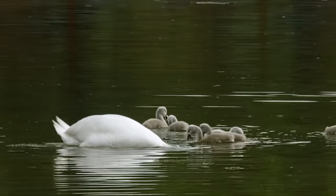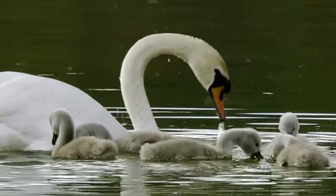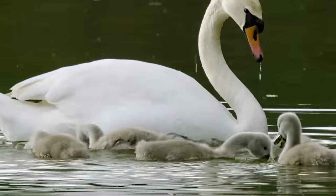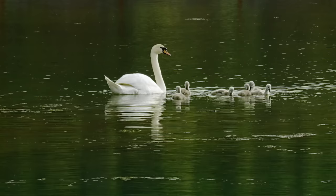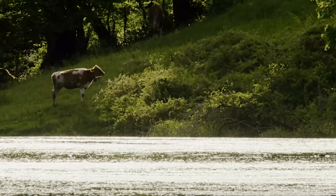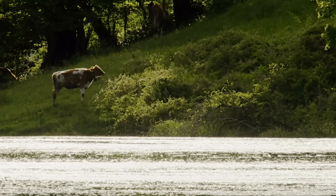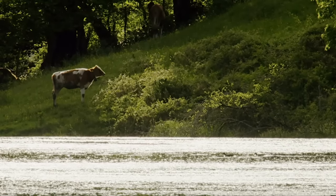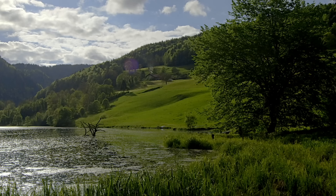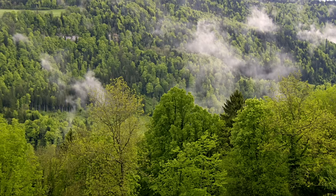It's lunchtime for this family. With its long neck, the adult dives for aquatic plants deep underwater, the staple diet for swans, big or small. Nature conservationists have been trying to protect this paradise for years. They might succeed if especially the hydroelectric power plants are willing to reduce their use of the river. Whether that will happen remains to be seen.